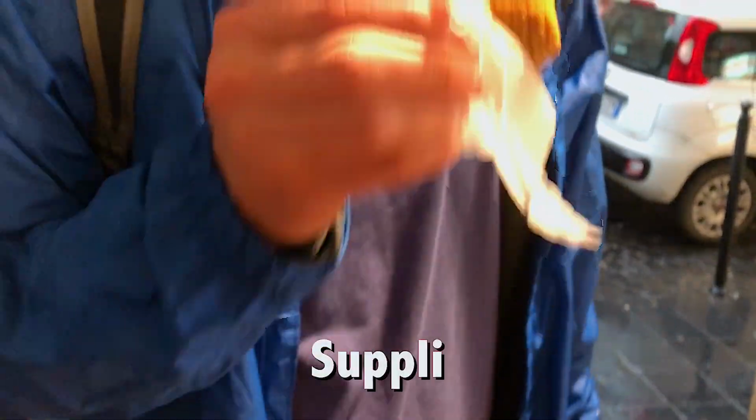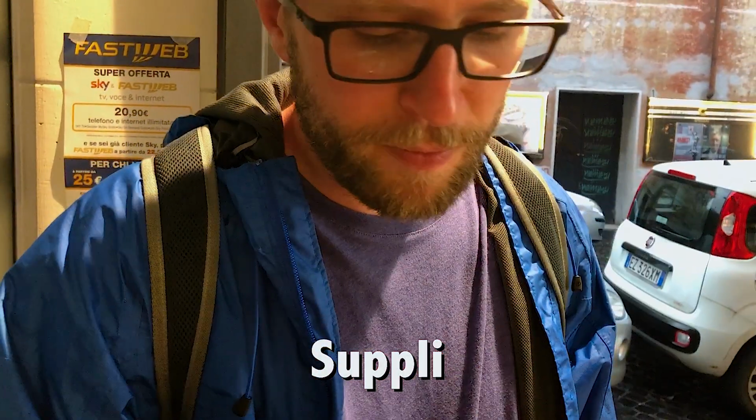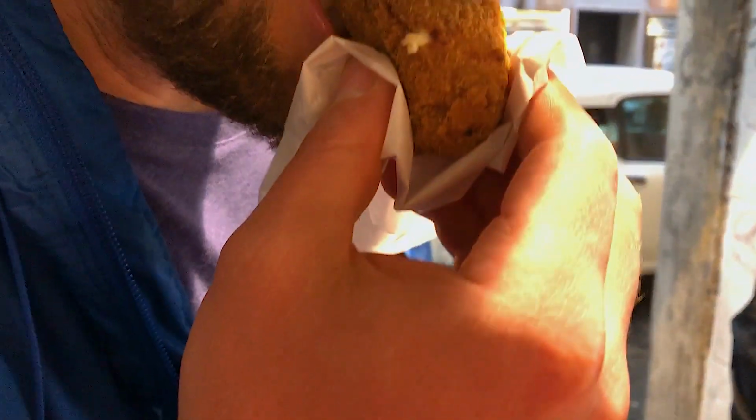It's really fun. Fried rice ball, with cheese. You can get souffle everywhere in Rome.